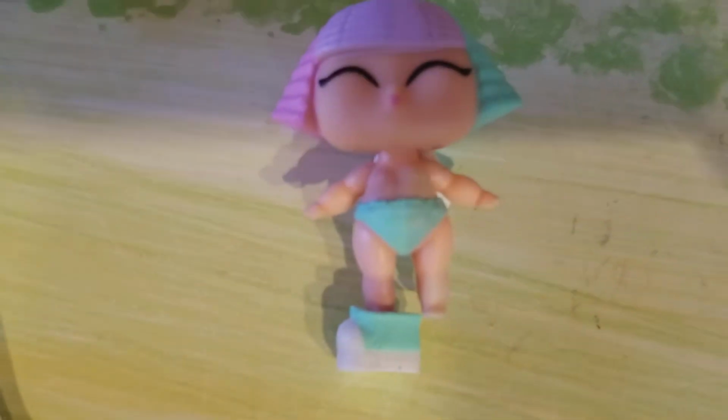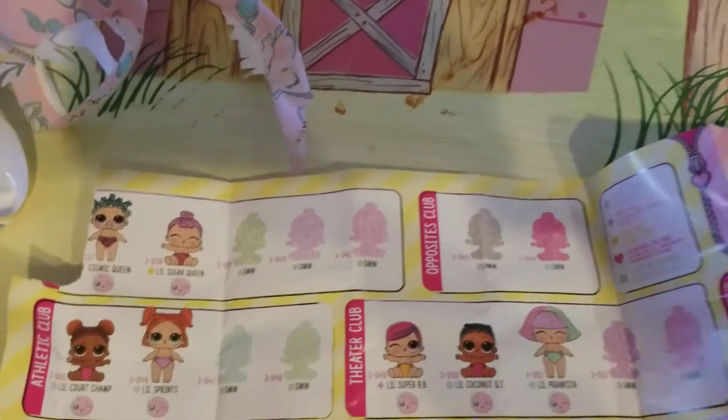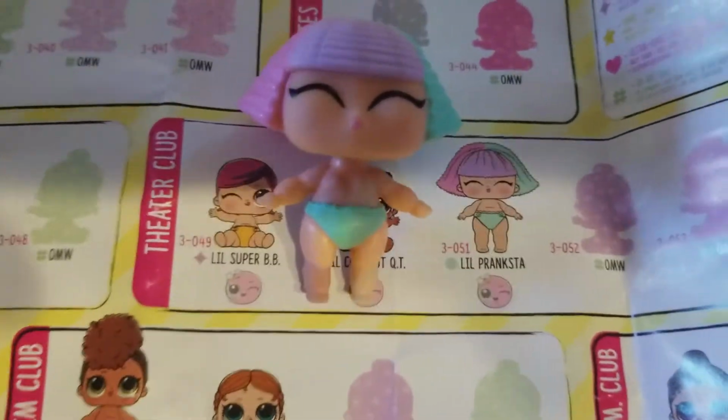Isn't she cute and adorable? Actually, her big sister's in season one. In another season. She's maybe not on here, so she's in a different season. She's not in season six. No, she's here. But her little sister, that's her over there. Yeah. I can't find her big sister.